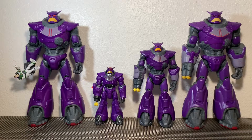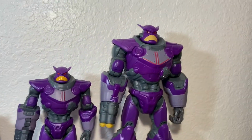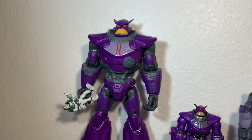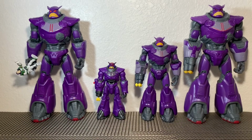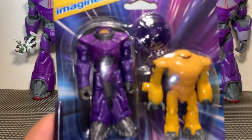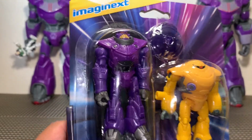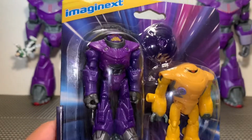For the Zurg figures, I think it's definitely worth mentioning our Imaginext Zurg is the only Zurg that has that hole in his torso or that empty slot. It's only him. And for the rest of the Zurg figures, all of the bigger ones, that gap is filled, which is pretty crazy. And you can see how well he scales. There is a smaller Imaginext Zurg, and that's this one, which I'll probably review at some point soon. And I believe he has the same thing as well. There's a hole in there in his torso.